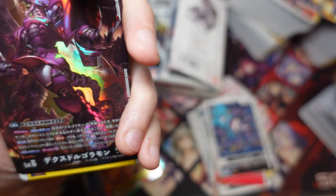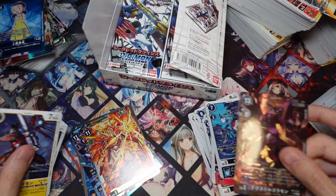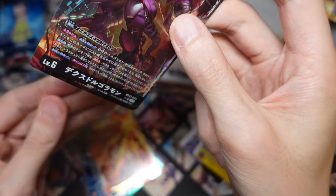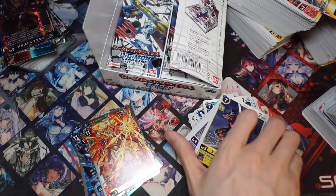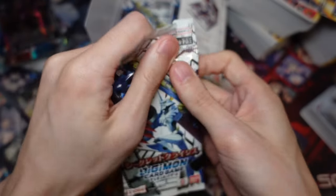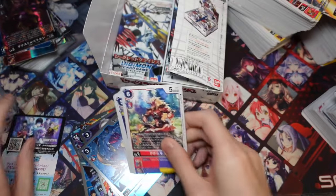We got Dex Doraemon for alt art. This is one of the ones I didn't really want, just because I think the regular SR looks better. But it's okay. It's okay. Pain Pecco. Elamon. What must I do for your love?